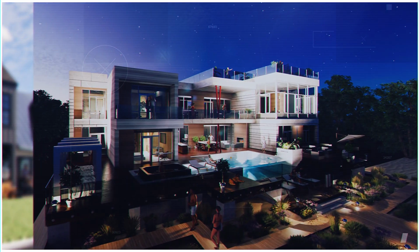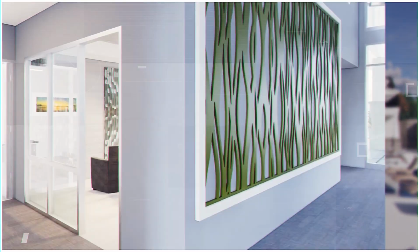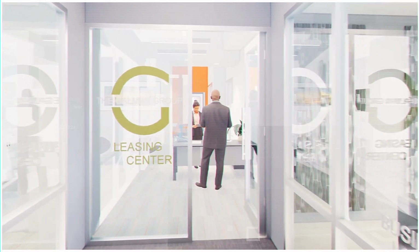The renderings, the videos, we got the panorama. It's usually a wow factor. It's your home, your office, your space. You want to make sure, first and foremost, you love it.